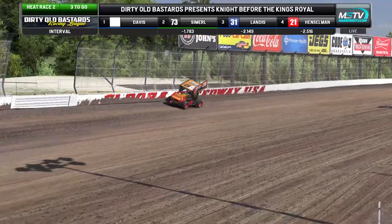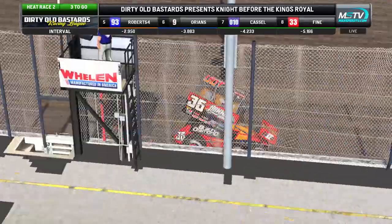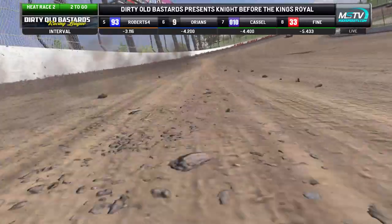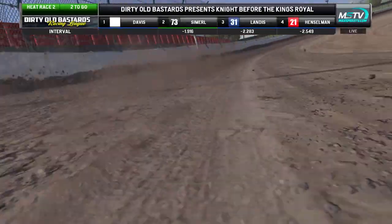3 laps to go. This guy is not lifting. He is laying it all out there right now. Make that 2 laps to go in this heat race. So we go on board the back bumper, looking out the back of this thing. See the rest of the field for a brief moment. You see just how close they get to this outside concrete wall.